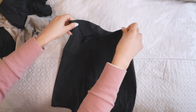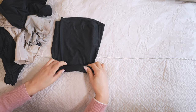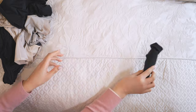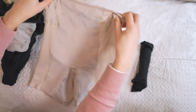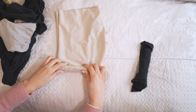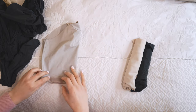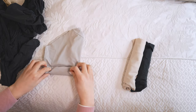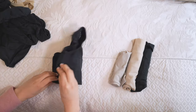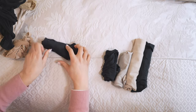I'm starting with the everyday drawer, and I'm going to roll these items as I think they will fit better in the drawer size. So just folding in half and then rolling. I'm deciding what I also don't wear much of and discarding those items.